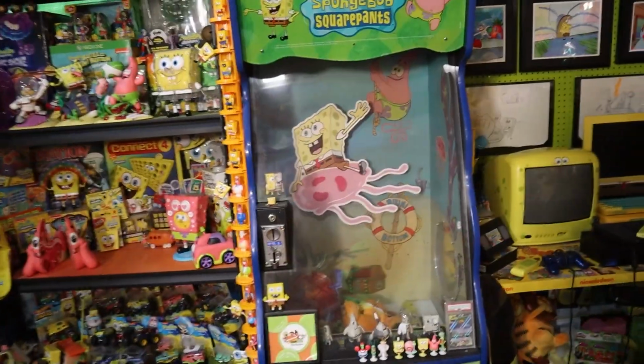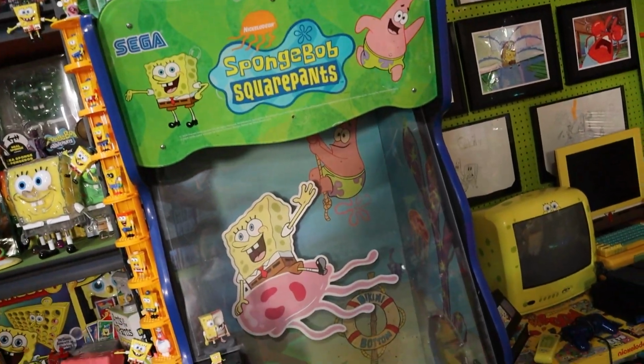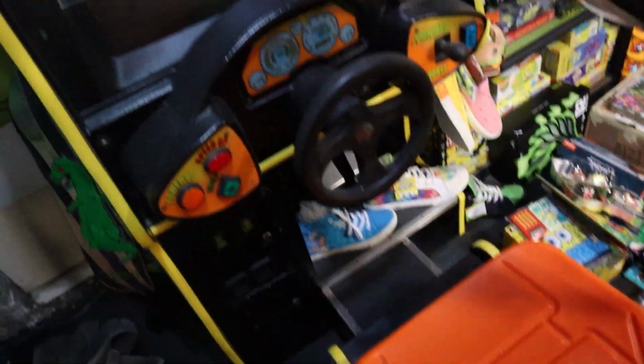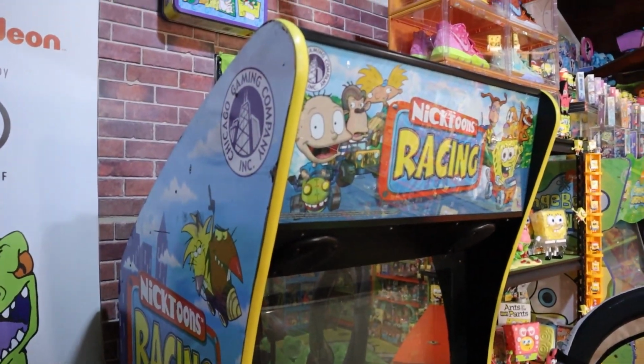Many of you know in the cavern right here where we collect all the different stuff that we love pertaining to Nickelodeon, SpongeBob, you name it, I have been collecting arcade cabinets as well. You can see this one usually on camera quite a bit, and that is the SpongeBob Green Label Sega Arcade Redemption Machine. And in addition, we have the Nickelodeon Arcade Racing Machine from the Chicago Gaming Company.